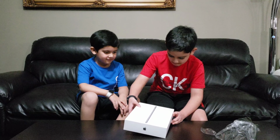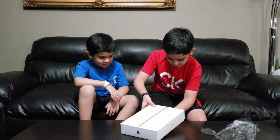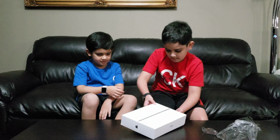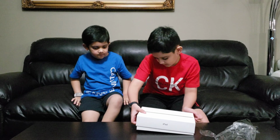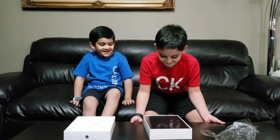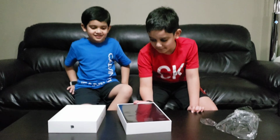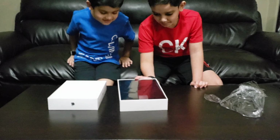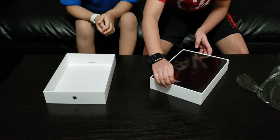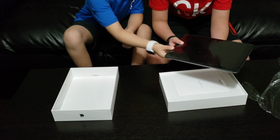I don't know how to open it from there. It's really hard. Okay, I think I got it. Oh my god! Look at that! Guys, look at that! That's one of the best iPads I've ever seen. Guys, I'm really excited for this. It's so slick, thin. Oh my god, this looks so good.